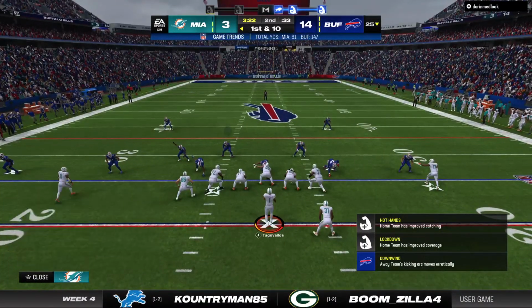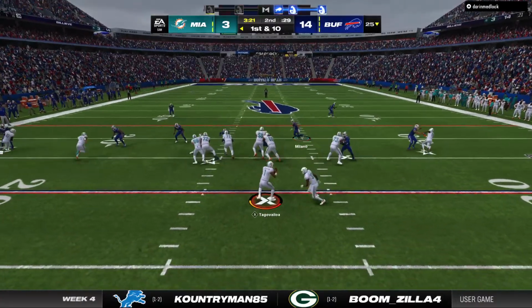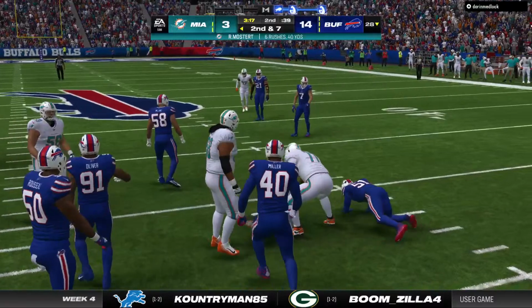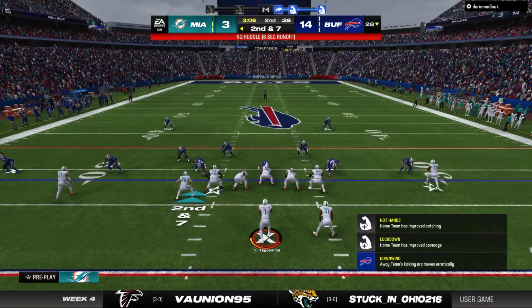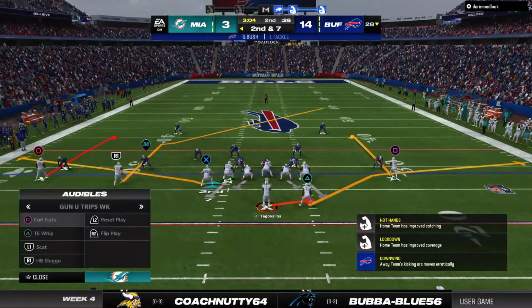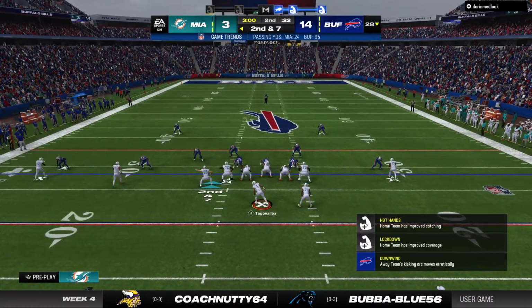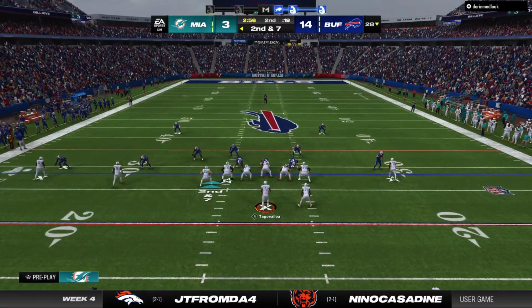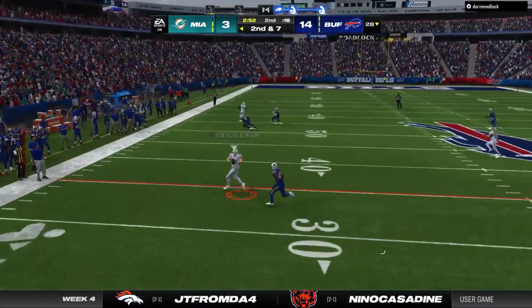The Dolphins at the line ready for their next drive. They trail now 14-3, an 11-point deficit as they start things out with a 1st and 10. And he's going to take this ahead for right around 3 yards, but no more than that. 2nd down. It's a pickup of 3. Brings up 2nd and 7 at the 28-yard line. Tagovailoa to throw on 2nd down here.